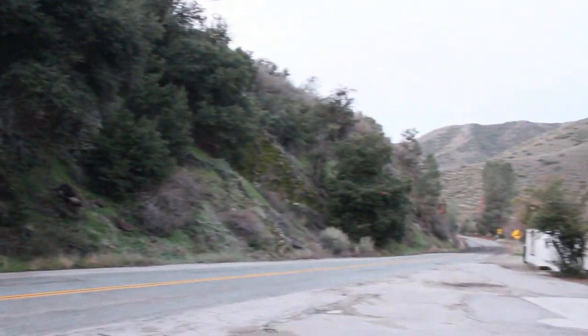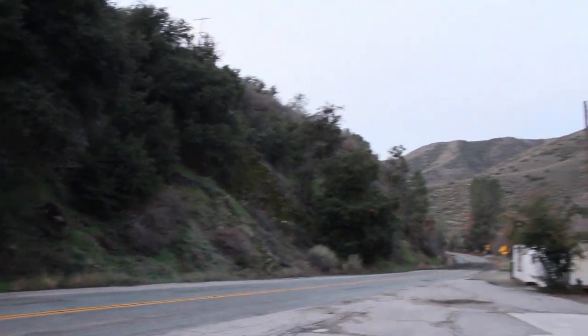Alright, here in the canyons of Tulare and Kern County. Look how dry those mountains look. You think we're going to find a salamander in this? I don't know. I got my doubts, man.